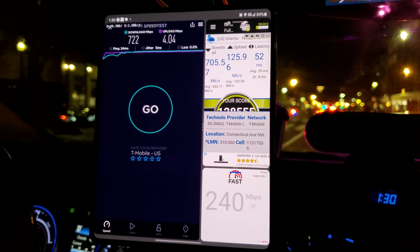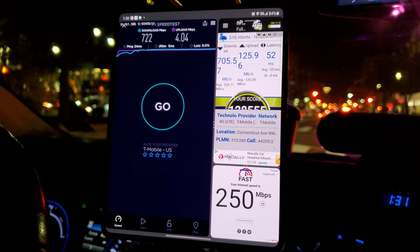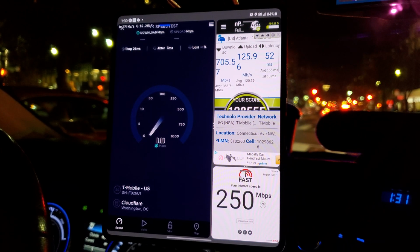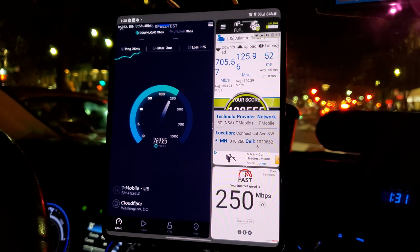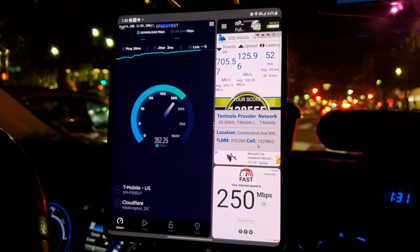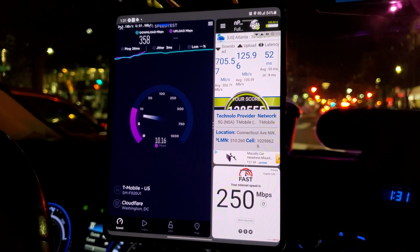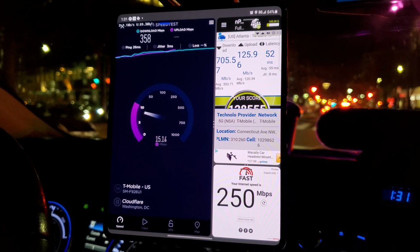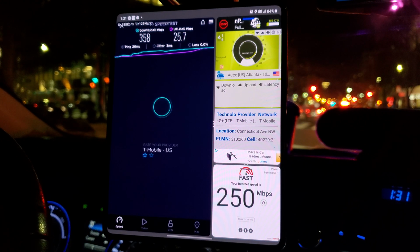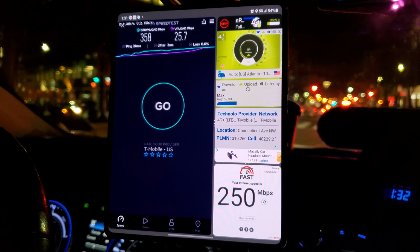And we're moving along here. You could tell there is a drastic difference now. So I'm averaging about 250 on fast. And about 300 down, 300 plus on speedtest.com at 358. So we are at half capacity than we were when we were just outside of the Dupont area. And so the speed test, 358 down, 25.7 up.